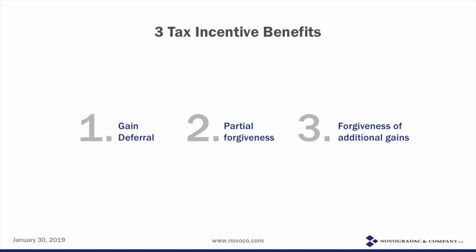There are a lot of acronyms that go along with this program, so you'll hear and see some of that today. There's also a lot of rules that go along with every one of those acronyms. So we'll touch on that at a high level and try to get through some of the basics. But essentially, the incentive provides really three benefits. One is a gain deferral. So I mentioned that an investor can take a capital gain that otherwise would be taxable and defer that gain into the future. So there's no current tax paid on that gain. In addition, if the investor holds that investment for a certain period of time, there is a portion of even that initial gain that can be permanently deferred.